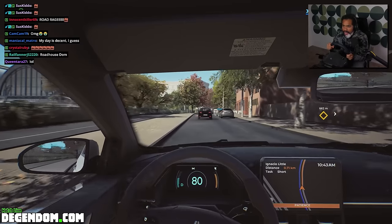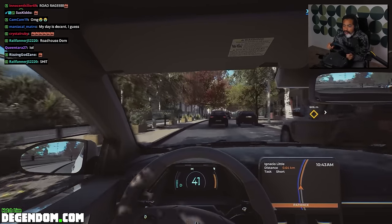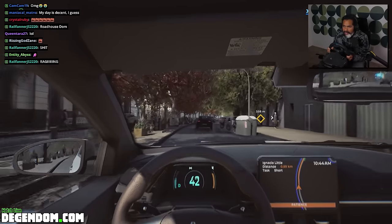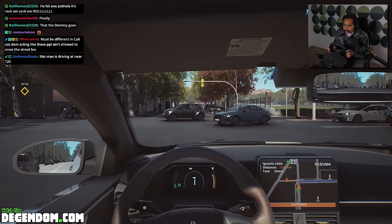This guy's still a half a K away. Oh my god, that could have blown out my suspension. Why in the hell do they got all these speed bumps out here? Oh, these things are dead ass. All right, I got the right of way here, old man. Old time, what the f? These motherfuckers know how to drive?